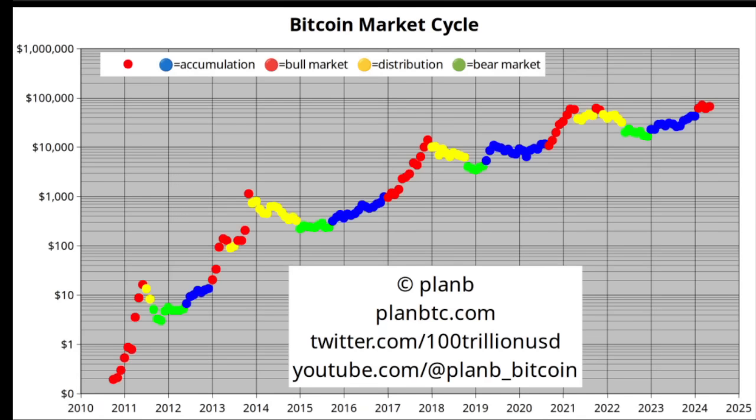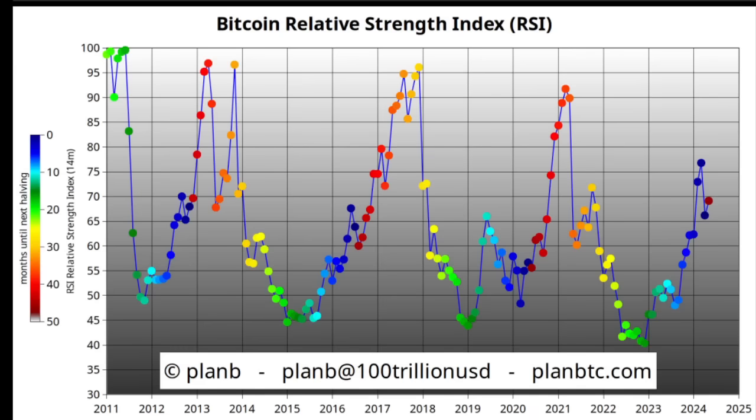So next chart, the Bitcoin market cycle, and we're still in a bull market. That was to be expected. Of course, nothing really happened yet, so we have to be patient and wait until the pump starts. Really can't do anything about it right now.